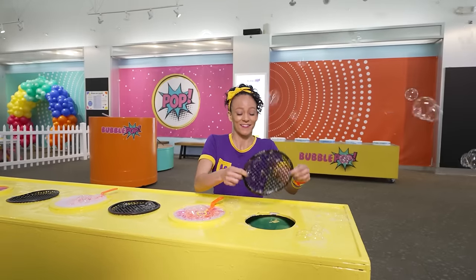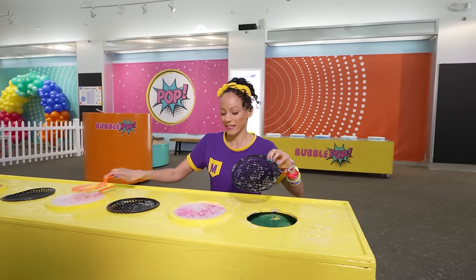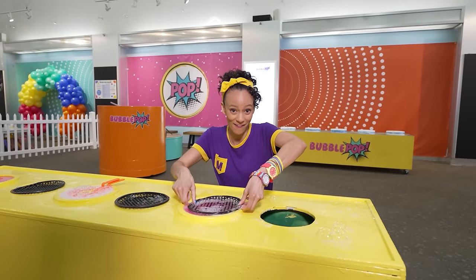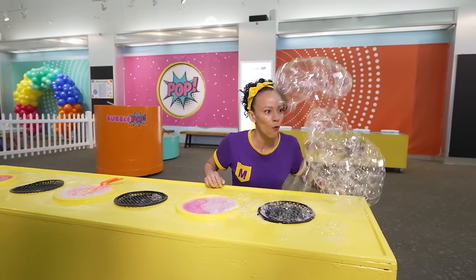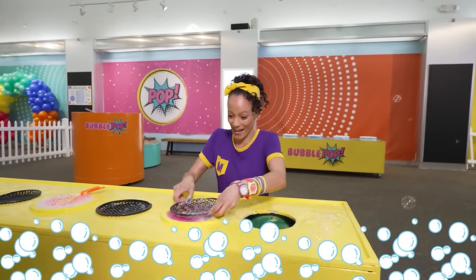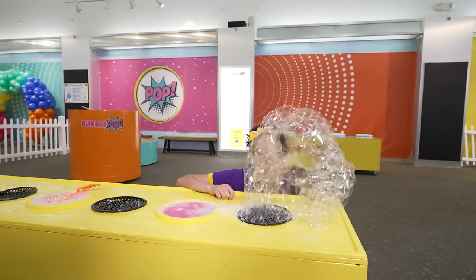Check this out. See, there's a bunch of squares in here. Kind of looks like a big waffle. What would happen if I put some bubble solution on this and put it on the fan? Ready? 3, 2, 1. Wow! It kind of looks like the bubbles you would see when you're getting a bubble bath. I'm going to do it again. Okay, ready? 3, 2, 1. Whoa!